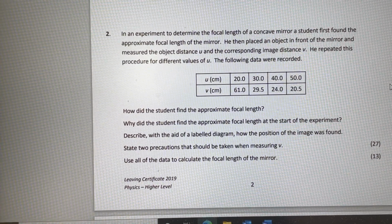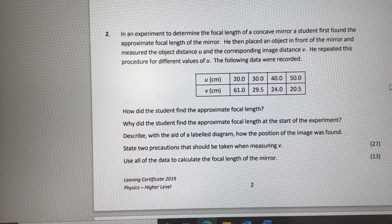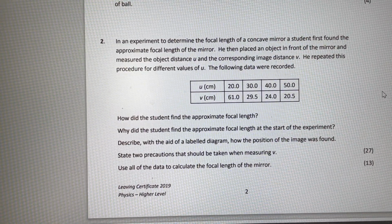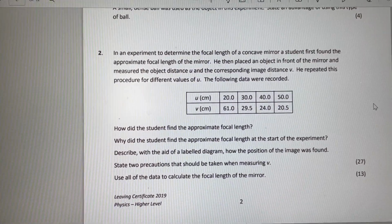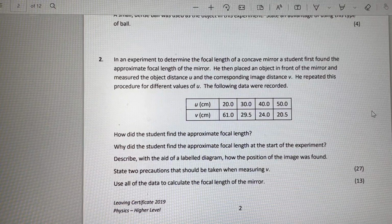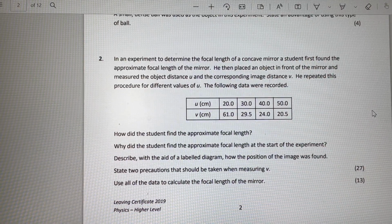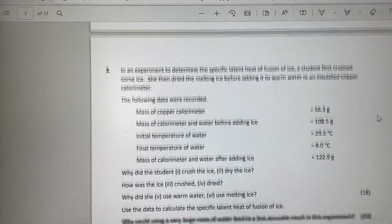So what precautions should be taken when measuring v? Well, I suppose there'll always be measurement error. If you're using a ruler, every measuring device has a certain amount of error associated with it. Make sure the object is in focus on the screen so that you're getting the exact position of the image. Okay, use all the data to calculate focal length. Well, 1 over f is equal to 1 over u plus 1 over v.